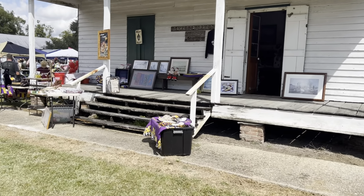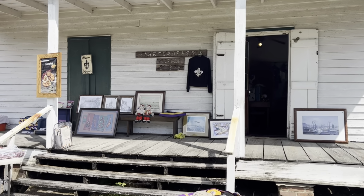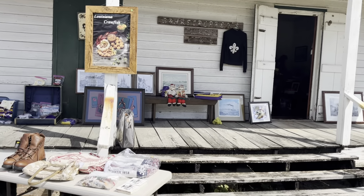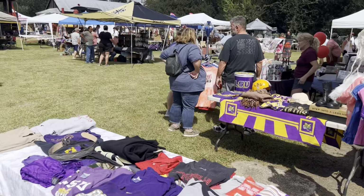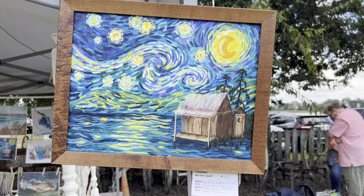From where I stand, I can see that it's offering paintings and crafts of various types, bread and butter pickles, pralines and fudge, and even a pair of boots. So we're going to come back, but let's go see what else is out here. As it's been on the classic, a Cajun cabin under Van Gogh's lights.